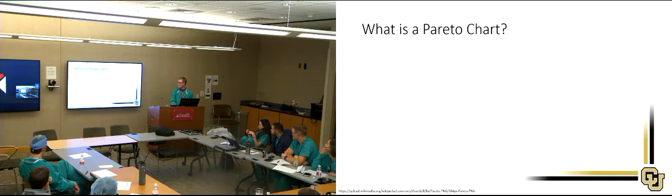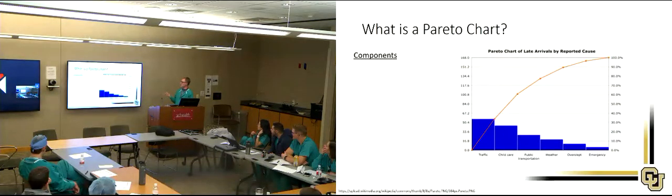So, okay, that leads us to what is a Pareto chart. This is a Pareto chart, and many of you may have seen this before, but it's pretty simple. The components of it are, it's a histogram of your causes on the bottom. You see it's a Pareto chart for reasons for late arrivals. And so you have your causes on the x-axis, and then you tally the counts. This is a weird axis. I don't know why there's decimals, but I think someone quickly made this in Excel is probably the problem.